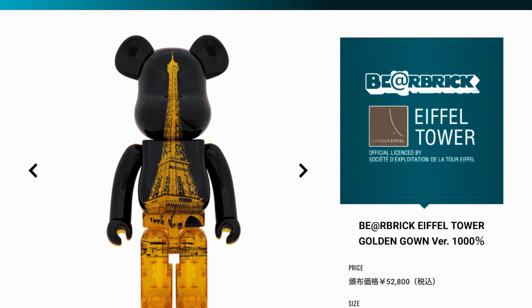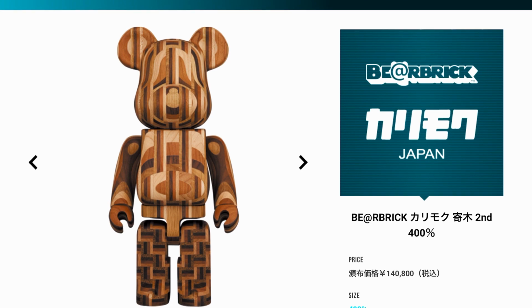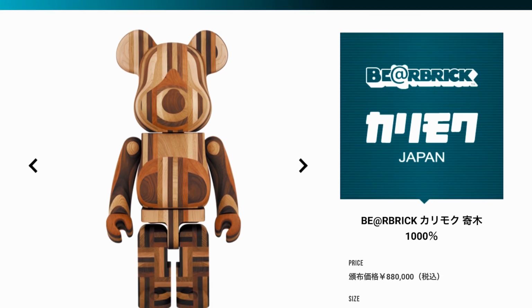And the next one, we've got the wooden BEARBRICK. Again, these wooden ones have been exploding lately, especially in these past few years, because a lot of people are jumping into collecting the BEARBRICK, regardless whether it's in the East or in the West.